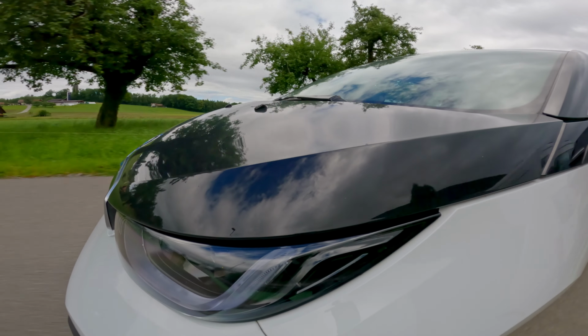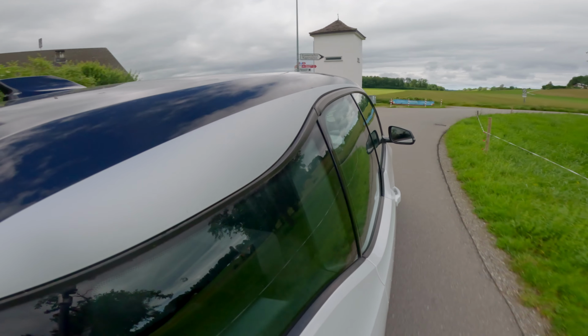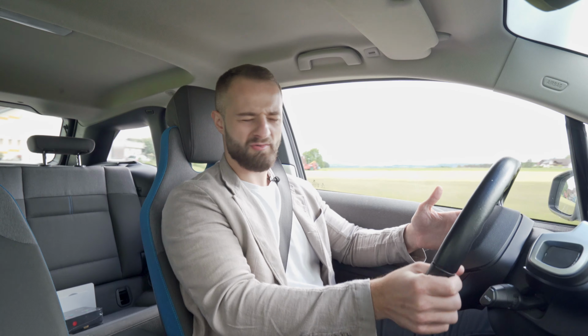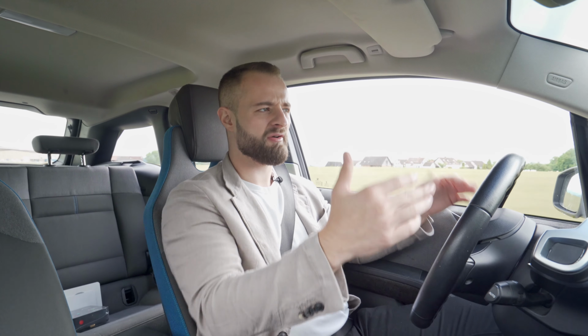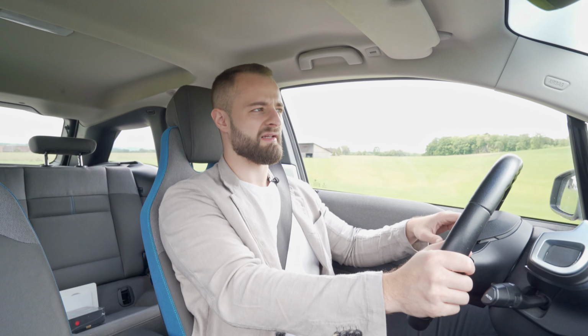The replacement is the iX1 in that sense. But it was something very special, and it was kind of a pioneer at that time when it came out. It really was a pioneer. Nobody was doing this, and also the i8 was a pioneer. They came out at about the same time, so it was an interesting car back then.